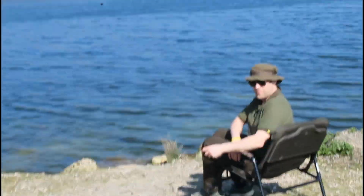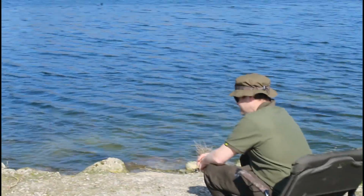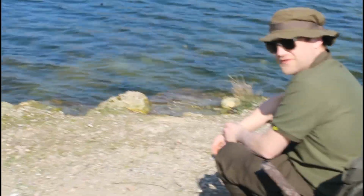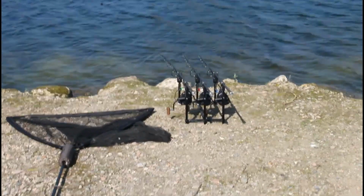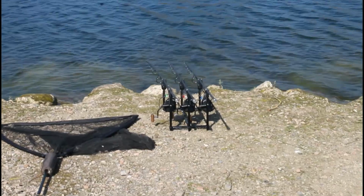So we're currently at Abbey Lakes. What do you reckon it is? The 20th of March, 2022? I don't think it is 20th yet, is it? We didn't get it till... No, was it 19th Friday? Was it Saturday? So it's the 19th. No, 18th Friday, wasn't it? Wednesday was the 16th, yeah, 18th was the Friday. So it's the 19th of March.